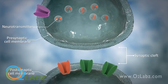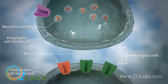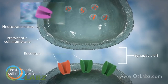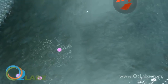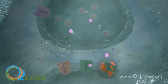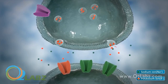The presynaptic cell releases the neurotransmitters into the synaptic cleft, where they will move to bind the receptor proteins in the postsynaptic cell membrane. When the action potential arrives at the synapse, it opens voltage-gated calcium channels, resulting in an inward flow of calcium. The calcium binds to the vesicular membrane. This binding activates the vesicles to fuse with the presynaptic membrane. As fusion occurs, neurotransmitter molecules are released into the synaptic cleft.